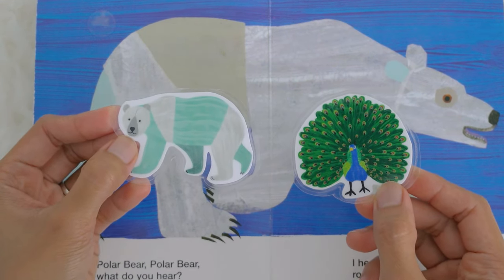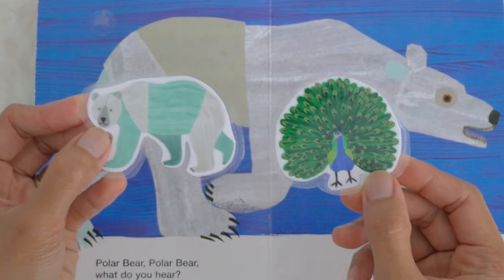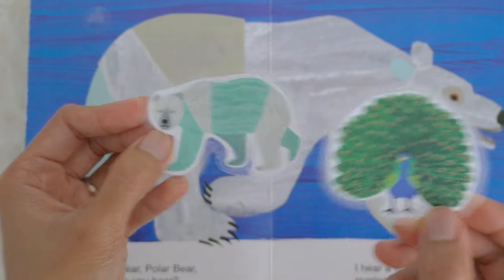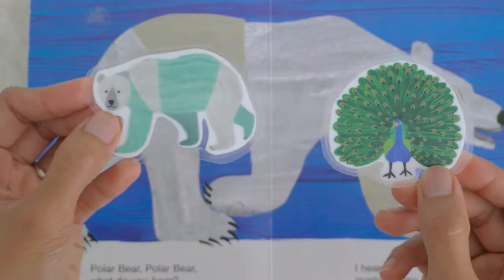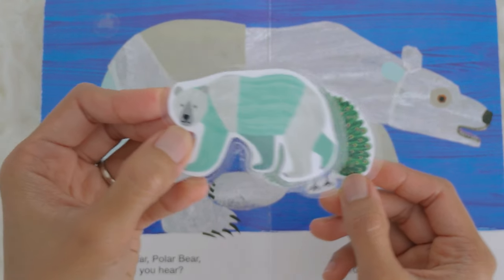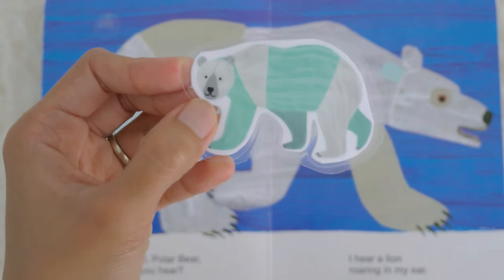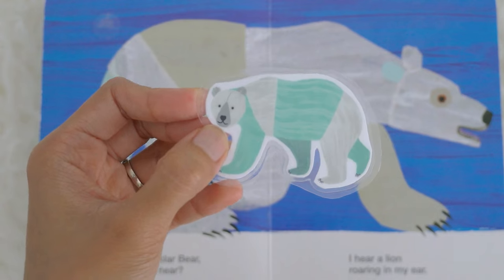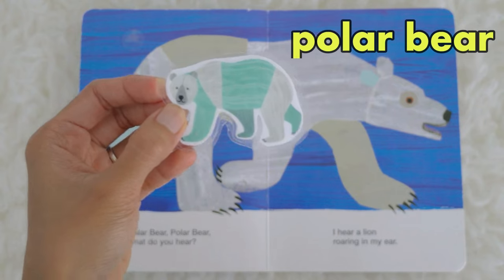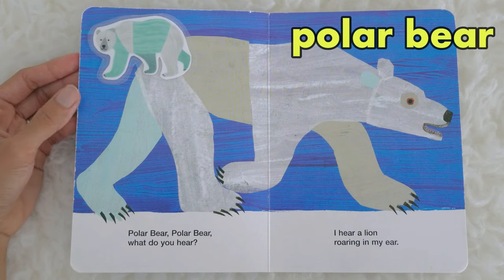Which of these two animals makes a growling sound like this? Is this animal or this animal? Can you point it using your finger? This animal makes a growling sound. And what do you call this animal? It's a... polar bear! So we're gonna put polar bear here because polar bear makes a growling sound.